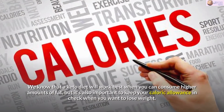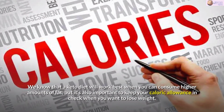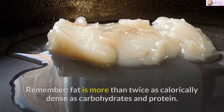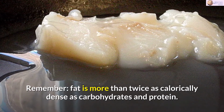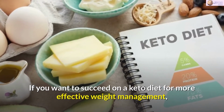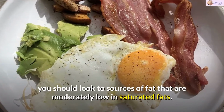We know that a keto diet will work best when you can consume higher amounts of fat, but it's also important to keep your caloric allowance in check when you want to lose weight. Remember, fat is more than twice as calorically dense as carbohydrates and protein. If you want to succeed on a keto diet for more effective weight management, you should look to sources of fat that are moderately low in saturated fats.